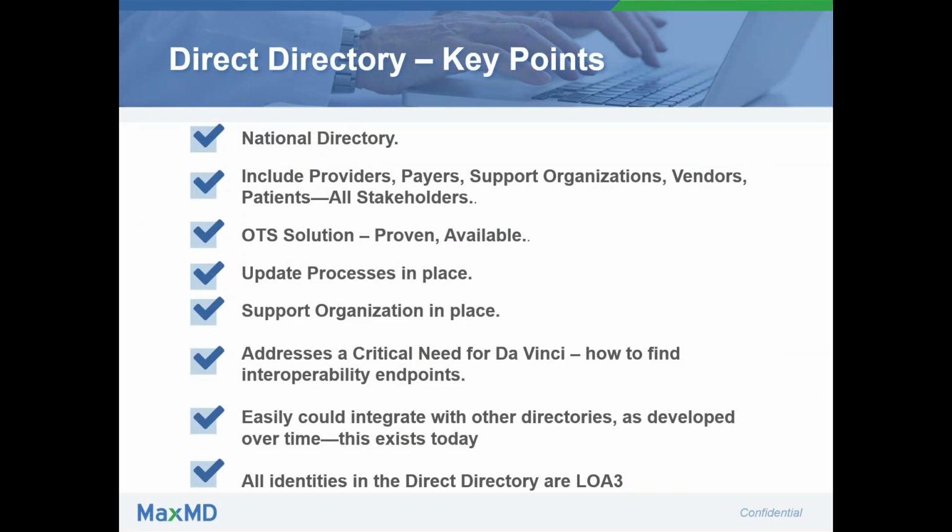Cool. All right. So just a couple of summary points on the Direct Directory. This is a national directory, which might be interesting to payers just because your business takes you across the whole country, and it includes all kinds of stakeholders, even operational endpoints for systems. And it's ready. This is a proven and available thing, off the shelf, ready to go. Important from an operational point of view, there are mature update processes in place, and a support organization that takes care of this directory. And I think this addresses a critical need that DaVinci has for how to find these interoperability endpoints, like Linda's asking about. This solution could easily integrate with other directories if new or other directories were to be invented over time. So it's not a solution that precludes other things from happening, but this is something that exists today.